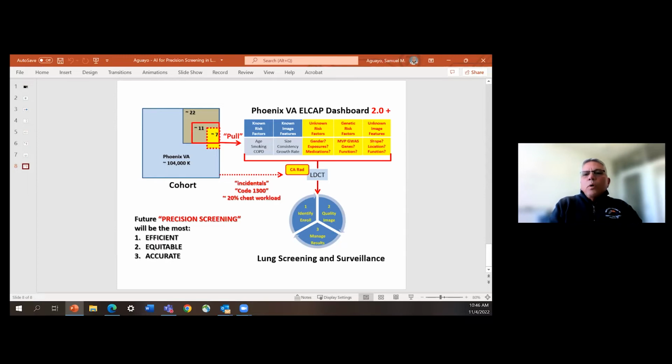And the 2 choke points, which is the selection of the patients, identification and enrollment, and then the inclusion of the imaging, are where AI is going to be helping us the most in our processes in Phoenix. I'll be happy to answer any questions at the end of all the other presentations.